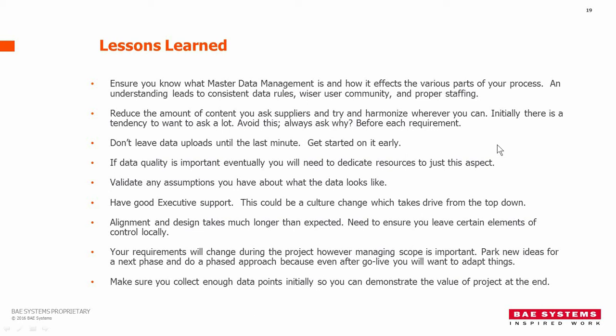And really the last one is on the good side, and has to do with support. We had very good support from our executive team, which was being driven from our sector president. And this was really the carrot that kept certain businesses moving when you needed that extra push. Throw out the president's name and you can certainly get people moving.